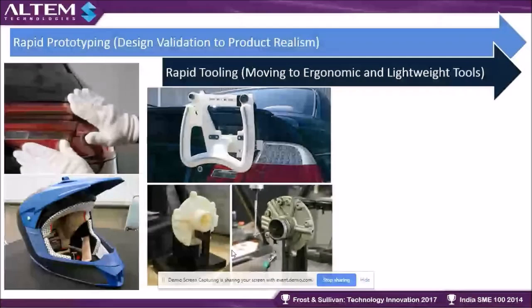So traditionally, this fixture would weigh around 1.5 to 5 kg, and a BMW worker would have to lift this part every 1 minute. Now, with the help of 3D printing, this fixture only weighs about 600 to 700 grams, and it's very easy for the worker to handle. It makes the line faster, and it avoids repetitive strain injuries.